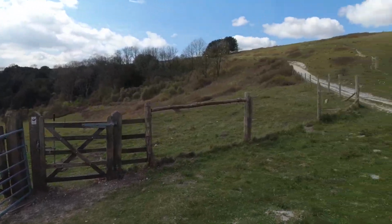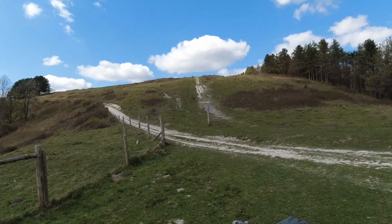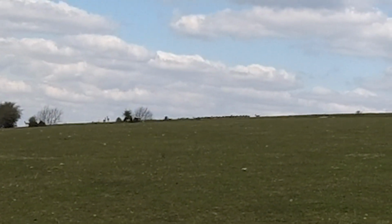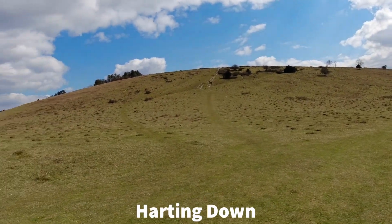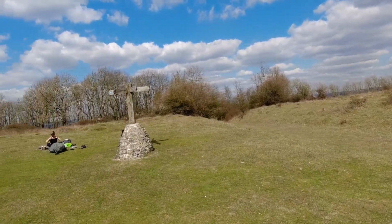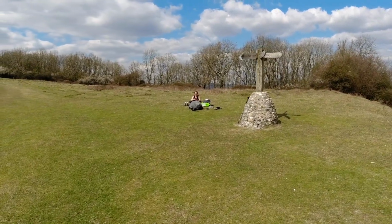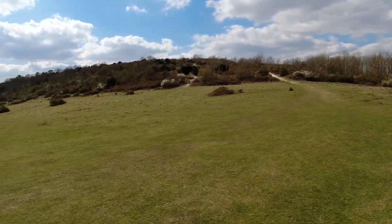So we are at Beacon Hill, and some people go up it and over it. It makes it a little bit shorter, but the South Downs Way goes around it, and we're going to go around it today. That's the other side of Beacon Hill. We're 7 miles away from Manor Farm. It's a really nice finger post with the rock thing. That's why we decided to stay and have a cup of tea. This place is just idyllic. It's lovely. There's hardly anyone around.